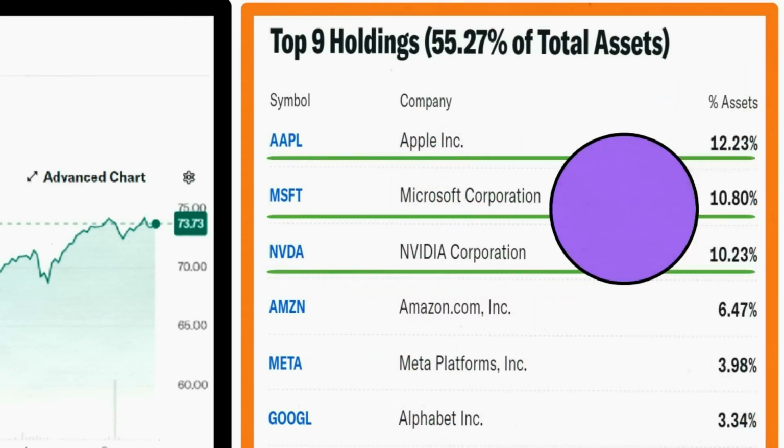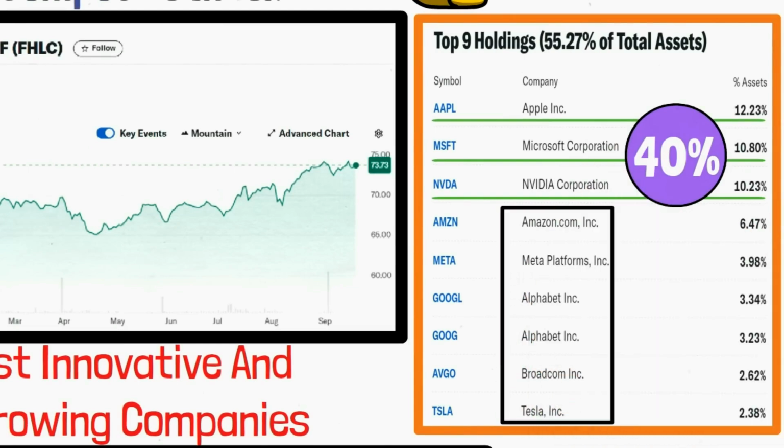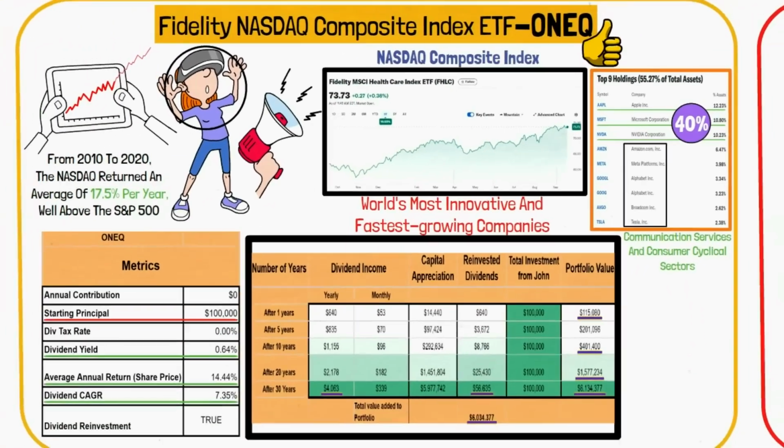ONEQ is heavily weighted towards tech giants like Apple, Nvidia, and Microsoft, which make up nearly 40% of the fund. Technology accounts for over half of the fund's assets, with other significant allocations to communication services and consumer cyclical sectors. This gives investors exposure to industries that are driving the modern economy.